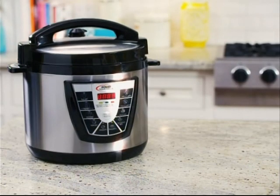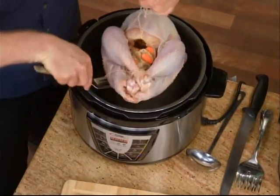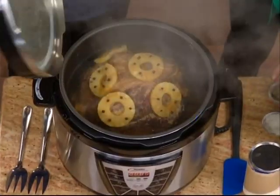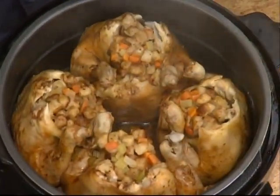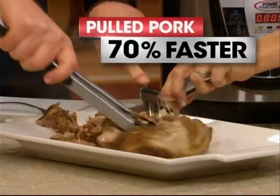The Power Pressure Cooker XL is larger than ever with a full 10-quart size. Imagine being able to cook an entire whole turkey in under an hour. Prepare a succulent, mouthwatering ham that will feed an entire family 3 times faster. The 10-quart is big enough to cook 4 whole chickens. Chipotle pulled pork made 70% faster.